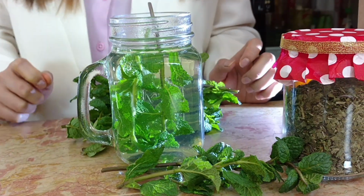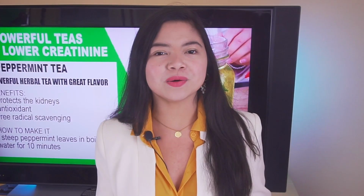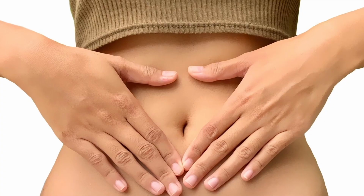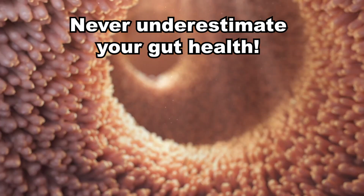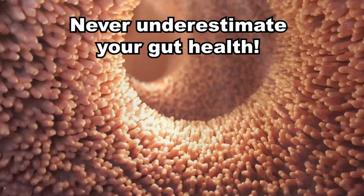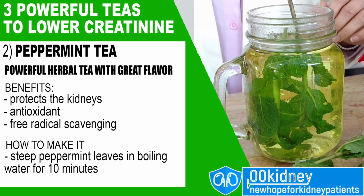And if this wasn't enough, peppermint is also useful to improve gut health, especially in case of irritable bowel syndrome. Now, gut health is no joke. If the flora in your intestines is out of shape, the consequences may be disastrous. Yes, this delicious tea can help.